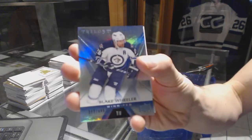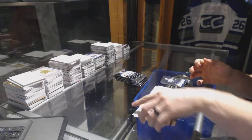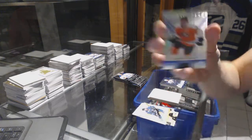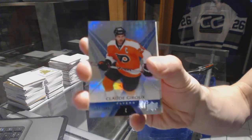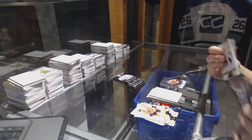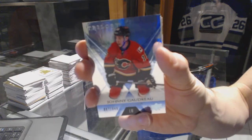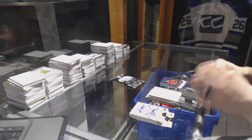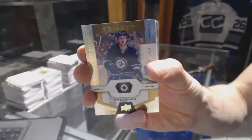Rainbow blue, numbered 849 for the Winnipeg Jets, Blake Wheeler. Rainbow blue, numbered 849 for the Philadelphia Flyers, Claude Giroux. Rainbow blue, numbered 849 for the Calgary Flames, Johnny Gaudreau. Rookie numbered 999 for the Winnipeg Jets, Kyle Connor.